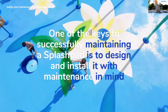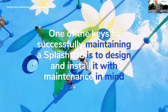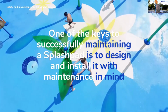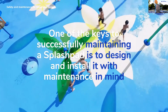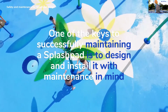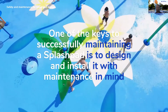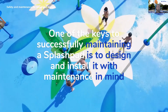And being on the sales side of things like I am, I can attest to that, because I am in those discovery conversations, and I know that a lot of those conversations are focused on fun and how this is going to look and how kids are going to play with it, and the aesthetics of the entire project. And maintenance tends to be put on the back burner.